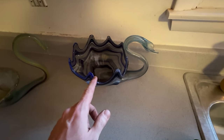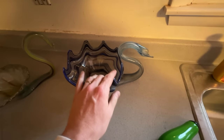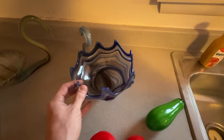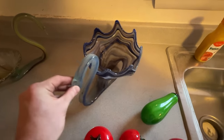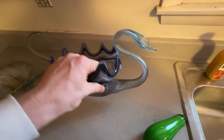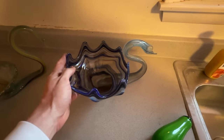Now over here we have some hand-blown swan glass bowls. I really like this one. It's got the cobalt blue on it. It's nice and big, no chips. It doesn't have a price on it, but I checked and it's $10. So it's pretty big. I'm gonna have to put it on the bottom of the box there. I'm gonna leave this one here.